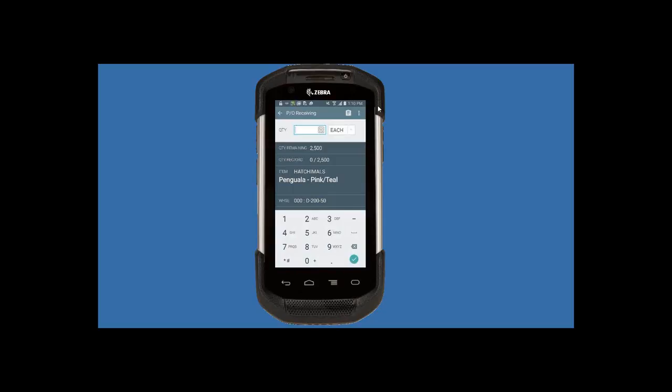Now, after you indicate that item, what it's doing is goes to the quantity field, automatically pulls up that numeric keypad so I can indicate what I'm receiving in. It displays for me the quantities that are on that purchase order, gives me the item description. If you have a bin set up in your item maintenance, it'll display that for you as well. And it's showing me the unit of measure.